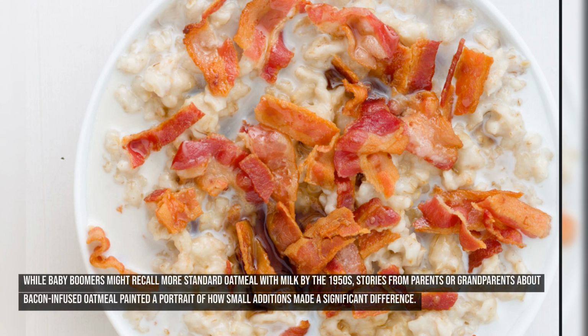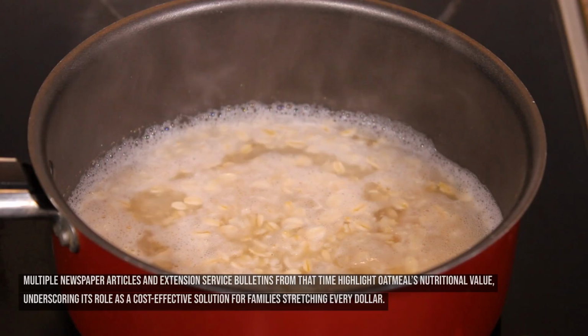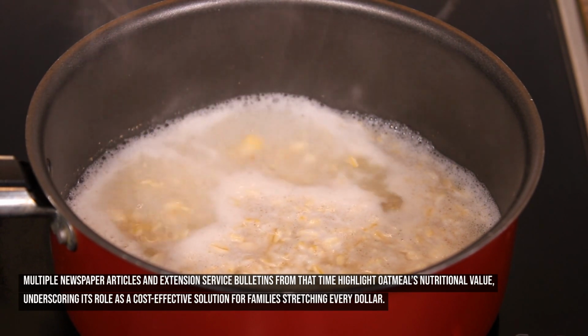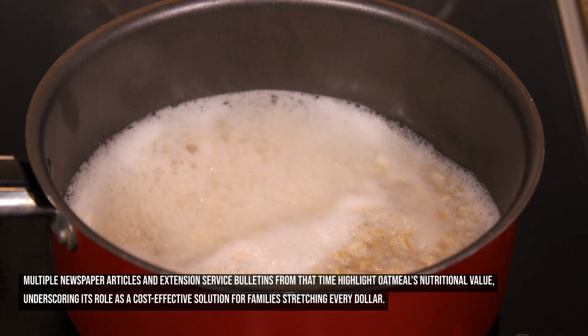While baby boomers might recall more standard oatmeal with milk by the 1950s, stories from parents or grandparents about bacon-infused oatmeal painted a portrait of how small additions made a significant difference. Modern dietitians might grimace at the amount of saturated fat, but in that era, calories were critical for those performing manual labor. Multiple newspaper articles and extension service bulletins from that time highlight oatmeal's nutritional value, underscoring its role as a cost-effective solution for families stretching every dollar.